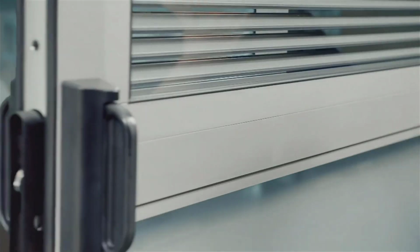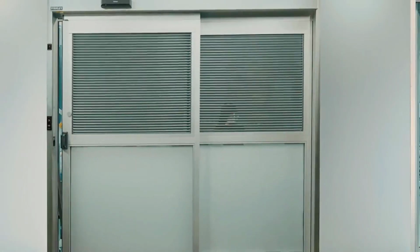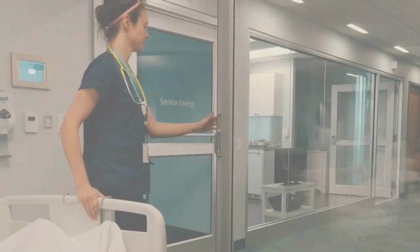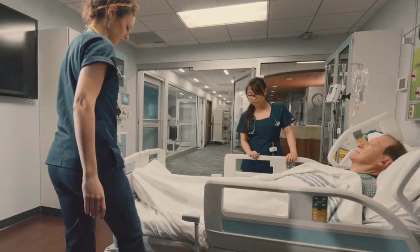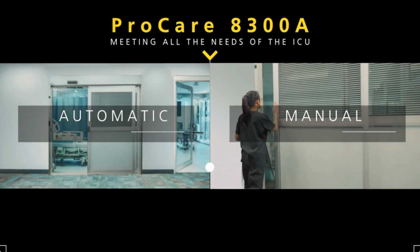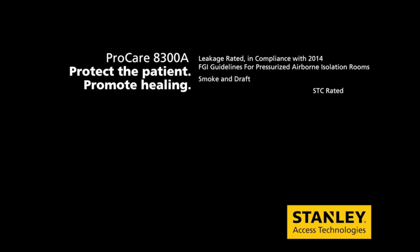Whether in manual or auto mode, we covered all the needs of the ICU room, including options for an electric strike to ensure a mechanically secure positive latch for isolation rooms and for privacy glass and blinds. Just like the ProCare 8300, the ProCare 8300A makes the environment for patients and caregivers easier, safer, and quieter. In the ICU, life hangs in the balance. The new ProCare 8300A is the only automatic ICU door that balances infection control for patients with monitoring control for nurses for a new level of protecting the patient and promoting healing. That's performance in action.